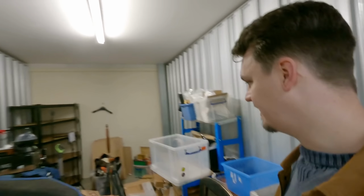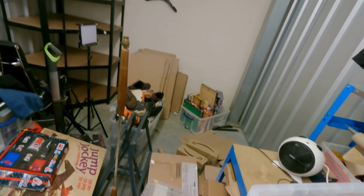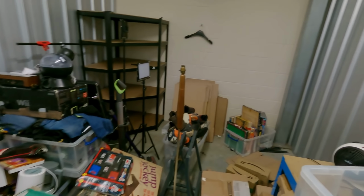First van load done. It doesn't look like much. We've made a bit of a mess. This is all unlisted stuff. I've got so much unlisted stock, it's unbelievable. I didn't realise it was this much. So I've got to crack on before boot sales start again, otherwise it'll just get worse and worse, but yeah, made a nice dent. Hopefully do it in 2 trips.